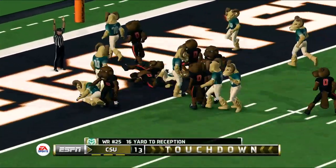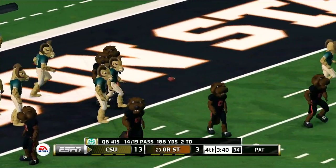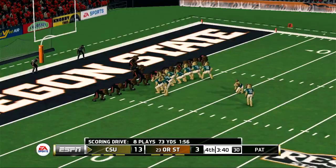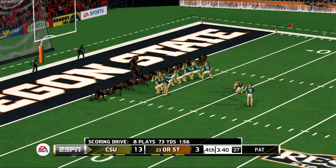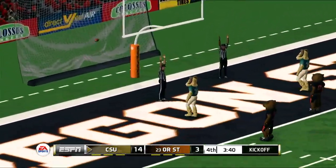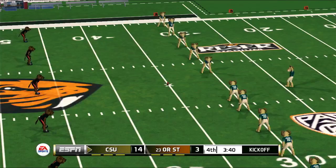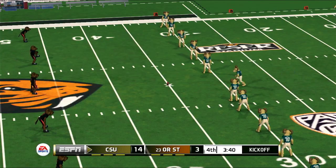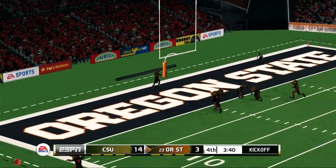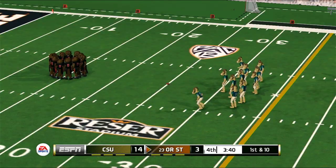Touchdown, Rams. And he converts the extra point. They line up to kick this one away. Excellent kick. This one's going to be down in the end zone for a touchback. We're about set to start things up again.